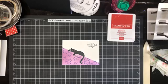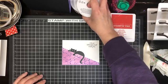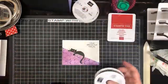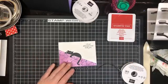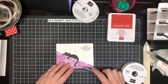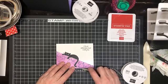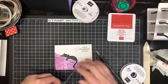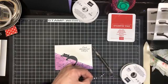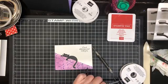Isn't that cute? All right, I have some ribbon. I'm going to go with the black and white check again. I really like this. And actually what I'm going to do is take my paper piercer and lift his tail so that I can put my ribbon underneath. And we're going to need about that much ribbon. And then we're going to need another piece.